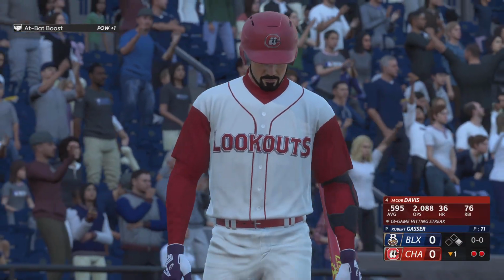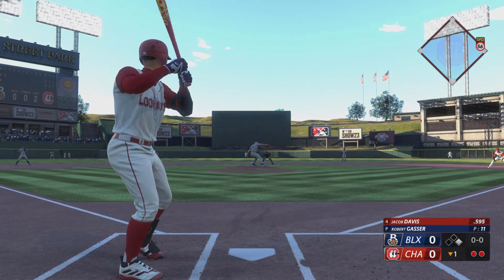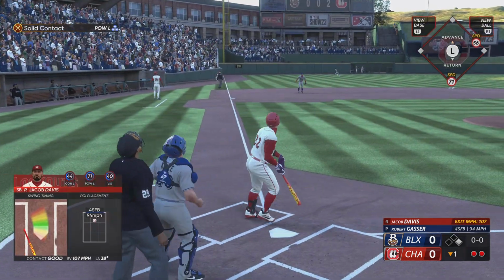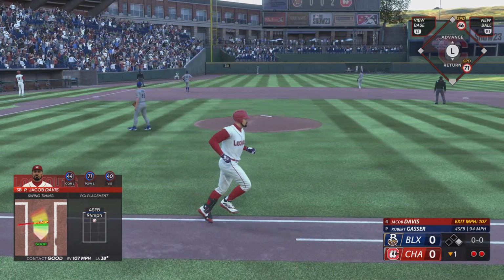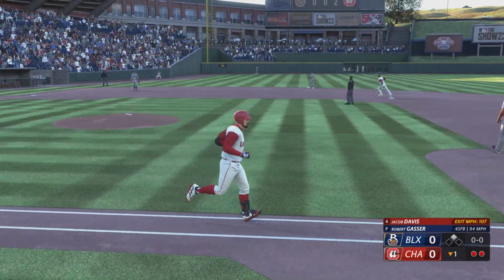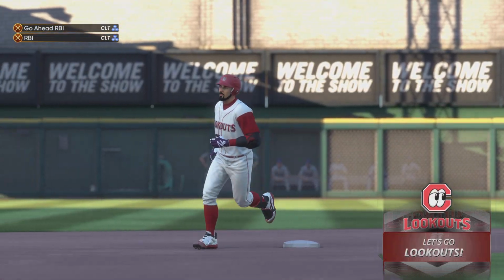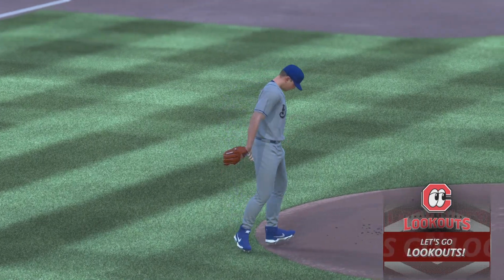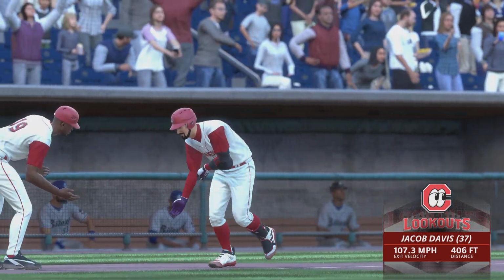Now the third baseman, Jacob Davis, caught everyone's attention yesterday afternoon with three homers. Hammers that one deep left field and forget it. He flexes his power with that swing, his 37th homer of the year. It's 2-0.